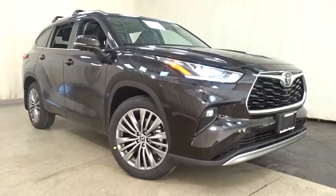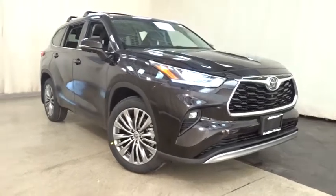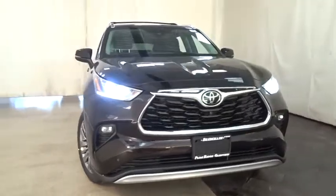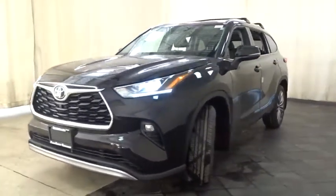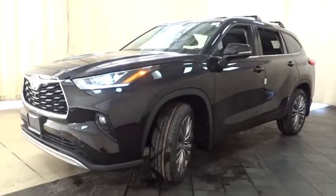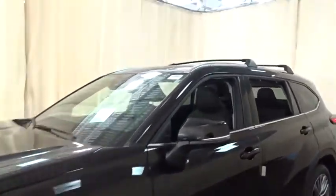Make a great choice today with the 2020 Toyota Highlander. The Highlander is the SUV that's thought of everything. The Highlander offers seating for up to 7 and features Toyota's innovative center stow design. The second row bench seat folds away, leaving a pair of captain's chairs.